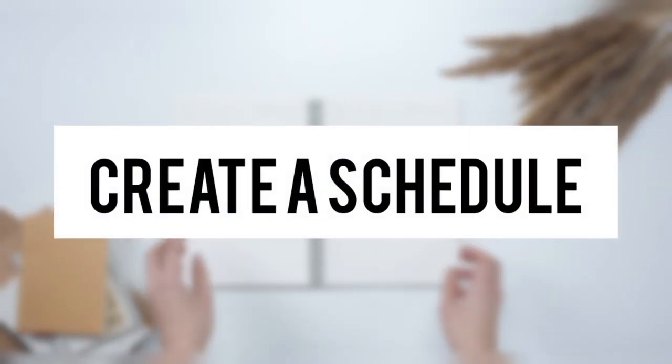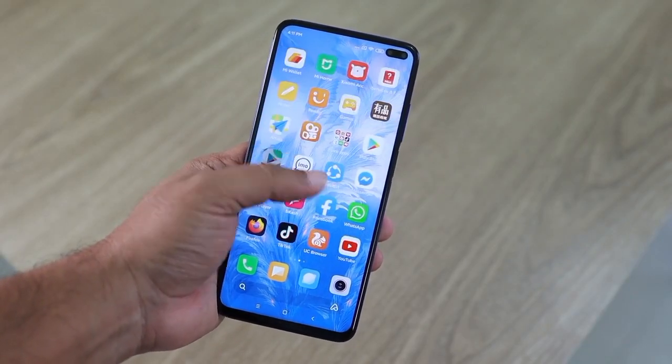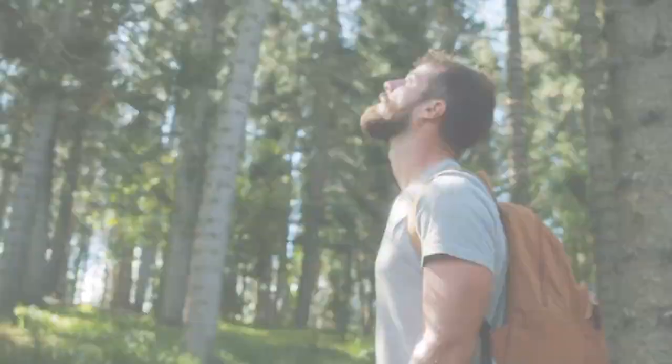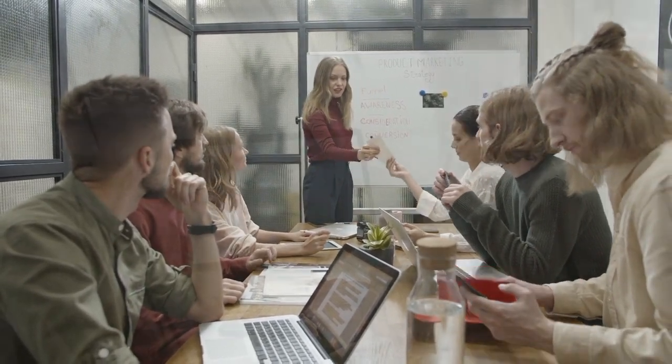Create a schedule. Use a planner, digital calendar, or time management app to create a schedule that includes both your academic and social commitments. Block out specific time slots for studying, classes, assignments, and social activities.